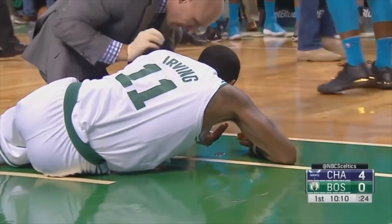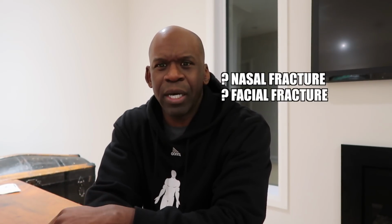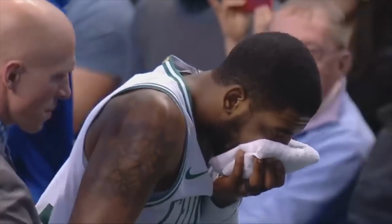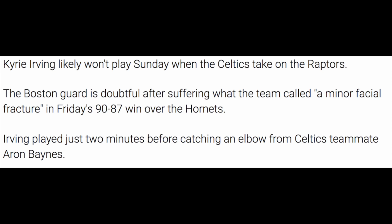It looks like this is Irving who gets hit in the mouth with the elbow. You can see here when he's on the ground that there's a sufficient amount of blood coming out. I'm not sure whether he gets hit in the nose or in the mouth. But as he's walking off, I think he's holding his nose there. Yeah, it's hard to say.